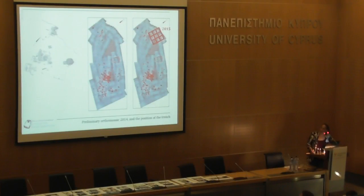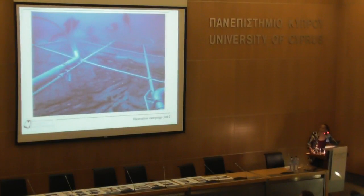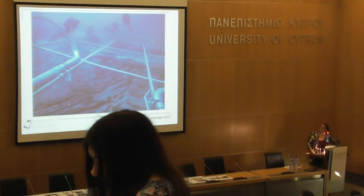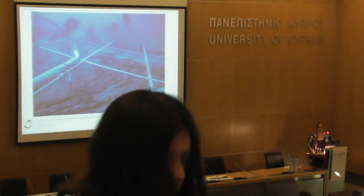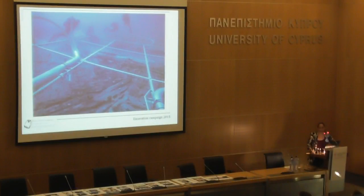If you compare this to the sketch, actually everything is present in a slightly different way. So the ballast stones, and here you can see this mound of concretions that we are still recording and identifying, because everything is iron, so very heavily concreted and not easy to identify. And then we started the excavation, and we started exactly in the area where we knew that our predecessors actually did some trenching.